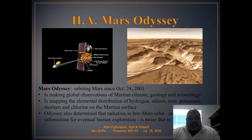Starting with Mars Odyssey, this is an orbiter which has been in operation since October of 2001, approaching, at the time of this recording, 19 years of operation. And it not only has taken photographs of Mars, it's also used its spectrometers to determine various elements present on the Mars surface. And it also has conducted radiation analyses and determined that the level of radiation that a human would be exposed to, for any humans in a spacecraft orbiting Mars, that radiation level is twice the radiation that astronauts would experience in a spacecraft orbiting Earth.